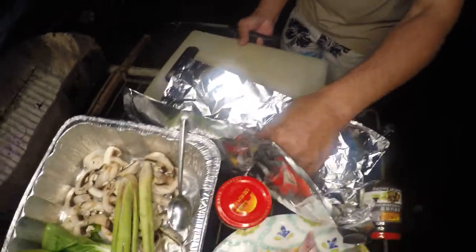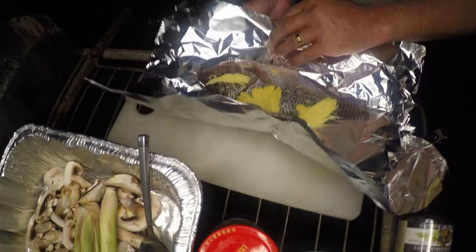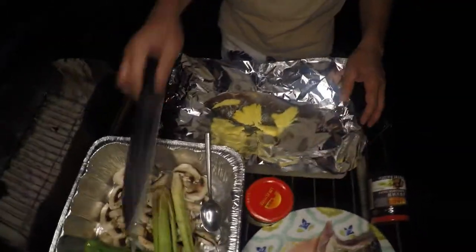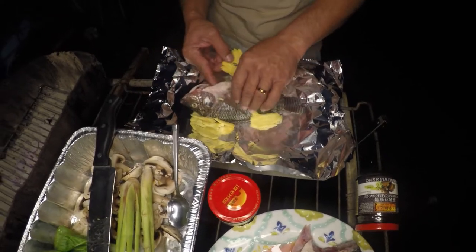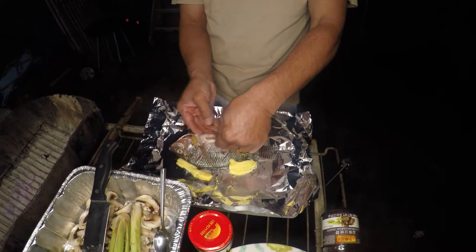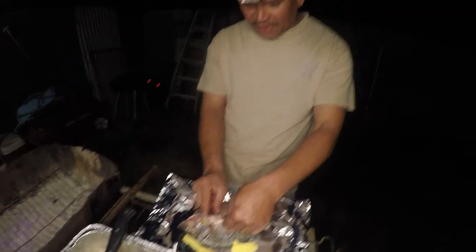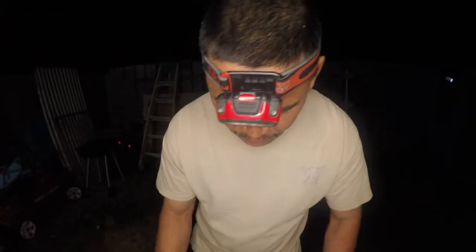What we're gonna do is the fish is already scored, as you can see. So we get our ginger right here. And remember, guys, any type of herb that you use, ginger, the tanglad, the mint leaf, crush them, that way you get the full effect from them. You release those aromatics and get them going real good.